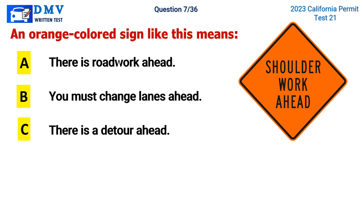Question 7. An orange-colored sign like this means: A. There is roadwork ahead. B. You must change lanes ahead. C. There is a detour ahead. The correct answer: A. There is roadwork ahead.